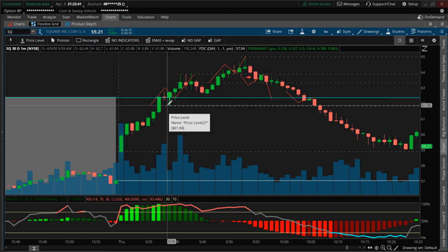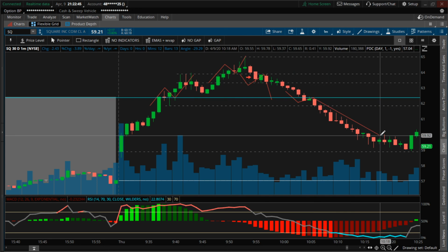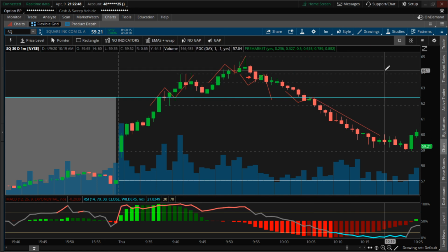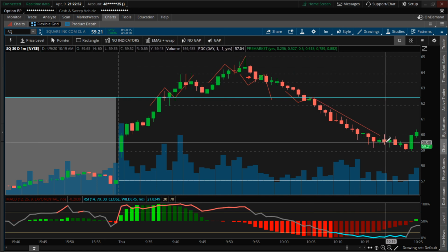This is where you get puts to break of 61.86. This is where you get puts, and you ride that thing down. Easy money. Now, I got out on these candles, right? We're consolidating. Why did I get out?